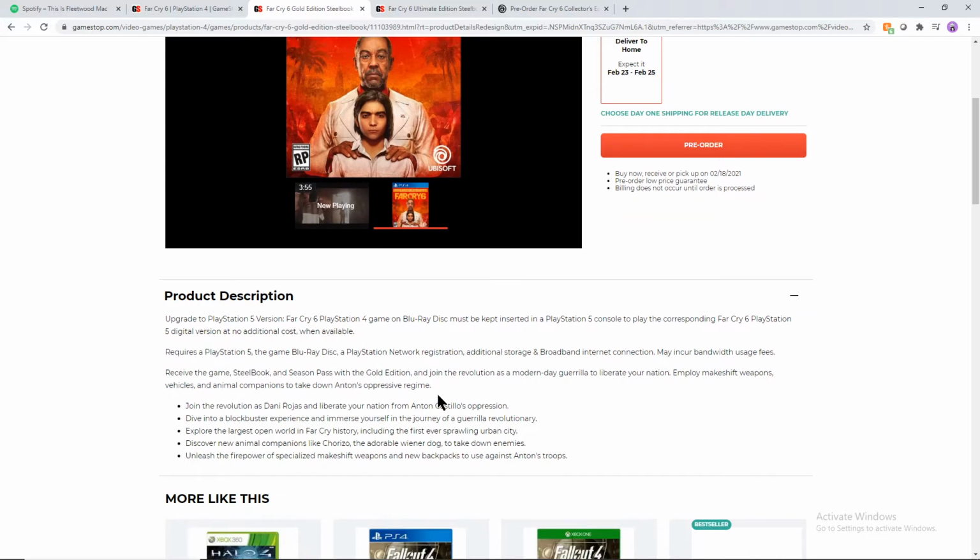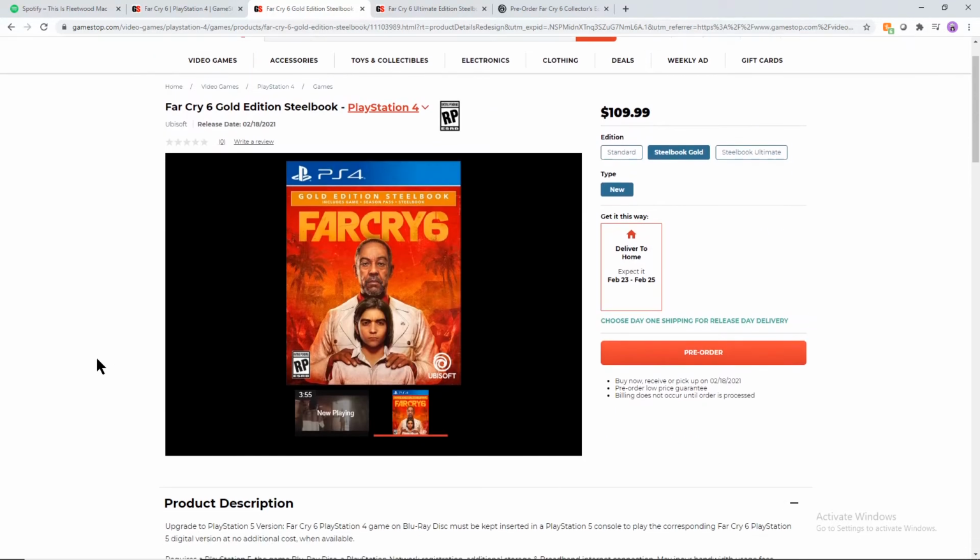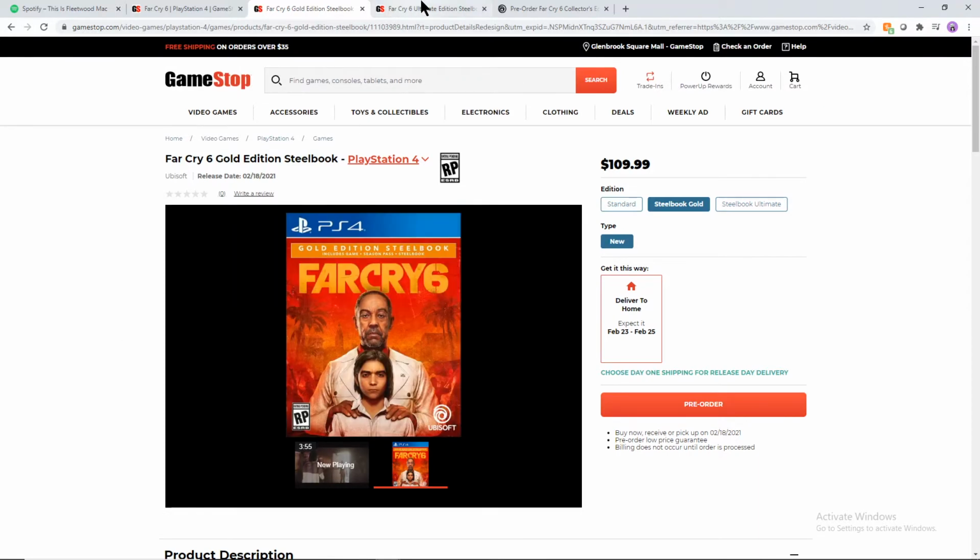We're going to go over that here in a second, but just to show this stuff, we're going to go and talk about what it actually says here on the product's description. So we receive the game, the Steelbook, the season pass with the Gold Edition, and that's just about all we really get in terms of what it's going to be. As far as I could tell, there is no possible way of knowing exactly what is in this season pass. We haven't quite gotten any news like that as to what is exactly in this game, so let's just move on to the next version.